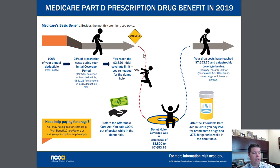So we think that's good news, because for most of the people that are going to hit the donut hole anyway, it's the brand name drugs that put you in the donut hole. Generic drugs usually don't get you there.